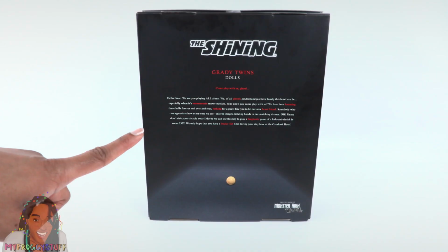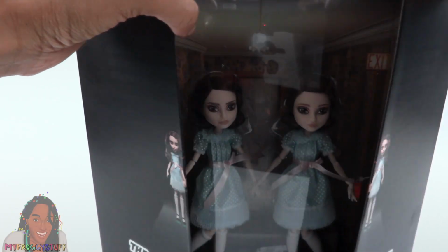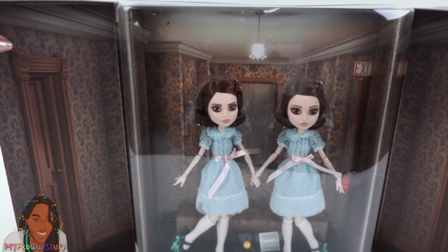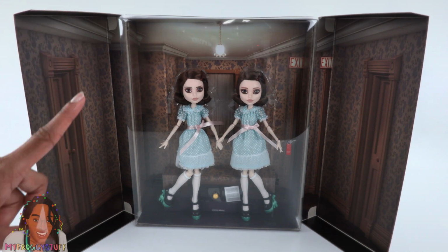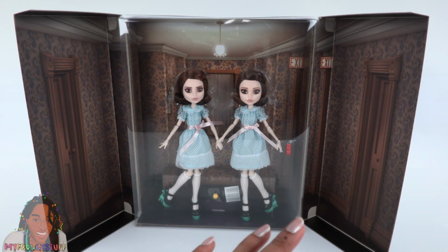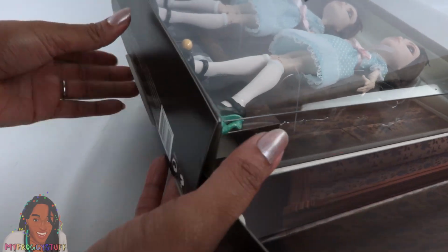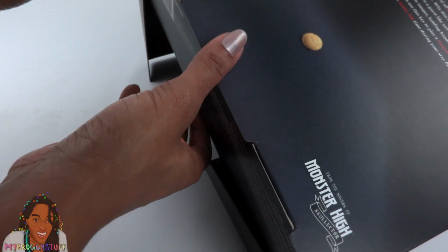Let's open this box for a closer look. Okay, so the packaging is pretty cool. It just opens up and you get this scene of a hotel hallway. It's a perfect little backdrop, like a diorama. Okay, so how do we get them out without destroying the backdrop?